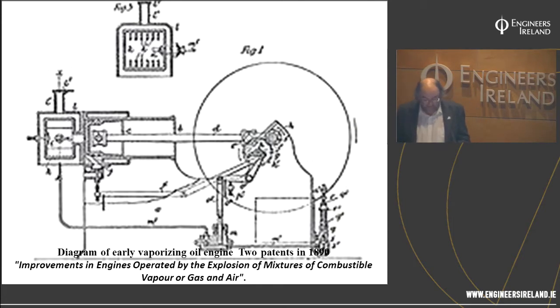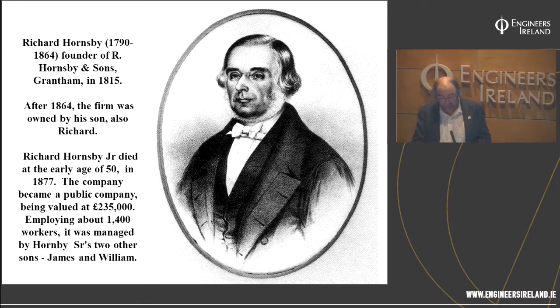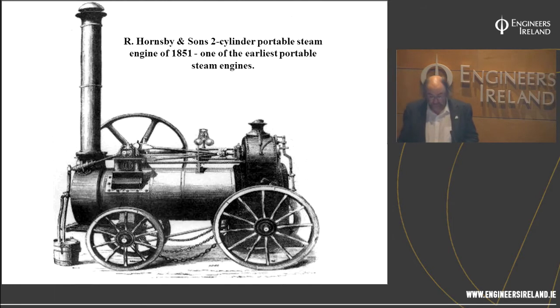So the next bit of the story is the son of this man. This was Richard Hornsby, and it would be a name familiar to anybody who knocks around old engines. In 1828 he founded a firm as a blacksmithing firm, and they started making steam engines, and they became enormously successful. They pretty well dominated the market for stationary engines for driving threshing machines, and by 1877 the company was a public company, valued at £235,000 and employing 1,400 workers, managed by his two sons, James and William.